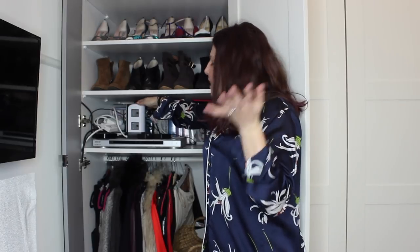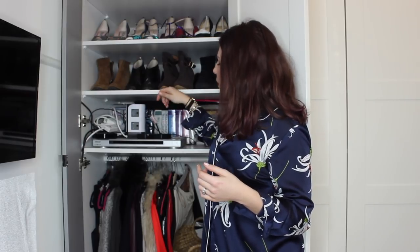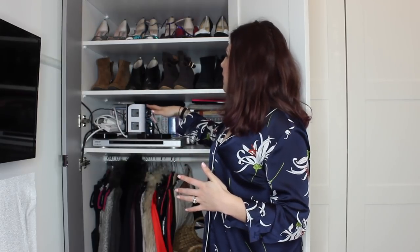Amazing. It's basically like an extension lead on acid or something. It's crazy. If you are struggling for outlets, highly, highly recommend. I basically charge all my cameras and stuff there. And, you know, stuff that I wouldn't need to be out. It's in there, hidden away. So that's kind of all DVDs and things.